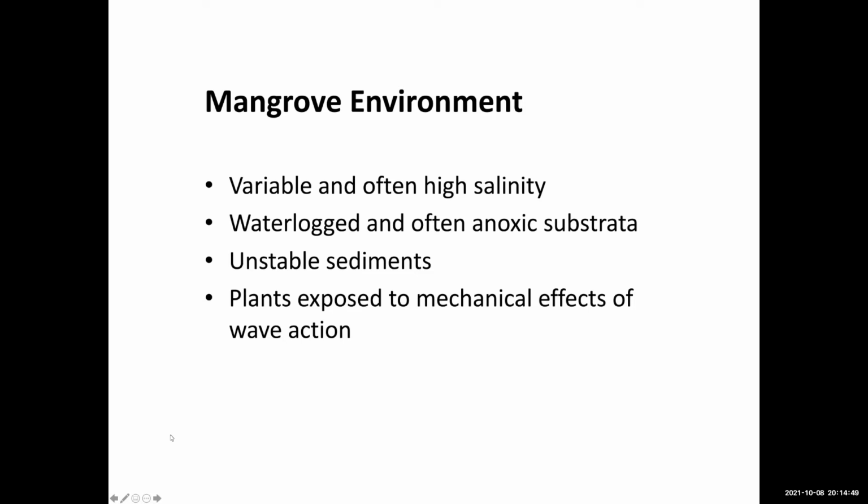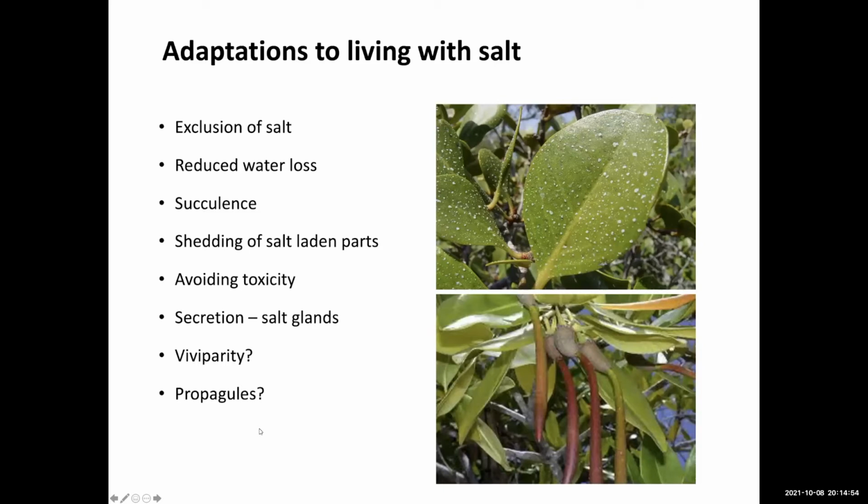The adaptations to living with salt are many and various. There's exclusion of the salt. There's reduced water loss, and that's sometimes associated with succulents. Salt-laden parts: if you've ever been down to the mangroves around the Hawkesbury or Botany Bay, you'll often see salt crystals on the surface of the leaves. They've got glands in the leaves that excrete salt. Give the plants a lick, probably, and you'll see how salty they are. I wouldn't recommend it if you're too close to the airport.